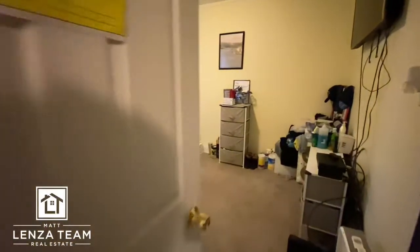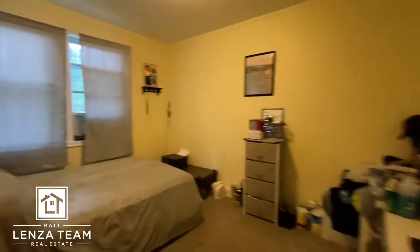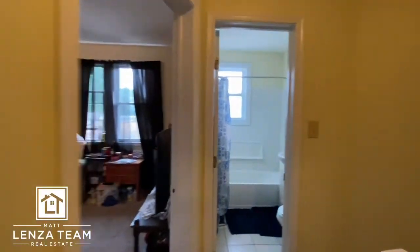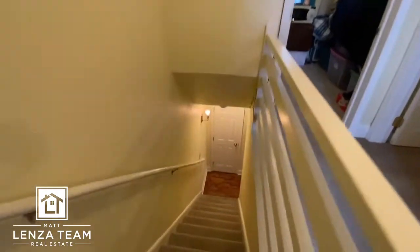Again, linen closet. A bedroom number two, also good size. All right, and then bedroom number three. Just some storage here, but definitely plenty of room for a bed. And there's your closet. So I'll back you out of here. We'll bring you back downstairs and show you that backyard, because that is nice as well. Fairly private too. So back in here, make sure you see every angle possible.